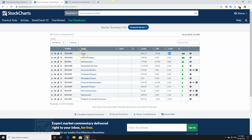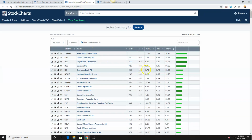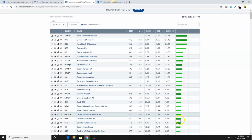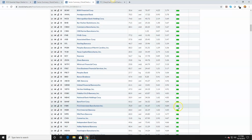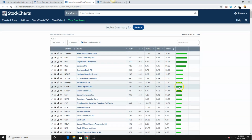So let's just look for a minute and see what we find in this thing. So this is positive. When I'm digging into an industry, I like to see broad participation. I like to see a lot of green, right? And I see a lot of green. Now this is a large list, so there's going to be some red on the bottom, but that to me is showing strength right there.